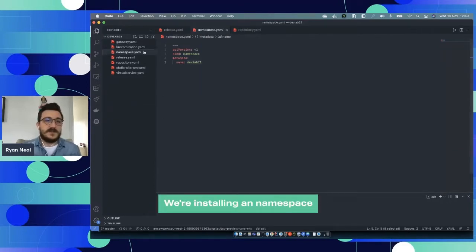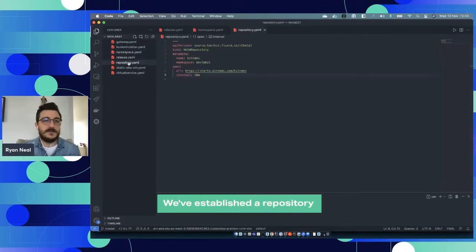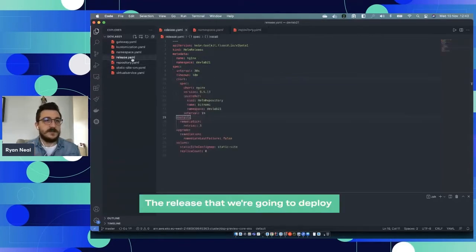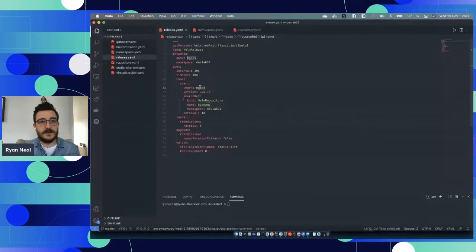We're installing a namespace as a standard Kubernetes manifest. We've established a repository which refers to Bitnami's repository. I'll be using Bitnami today as a demo repository. The release that we're going to deploy is going to be a very simple Nginx server.